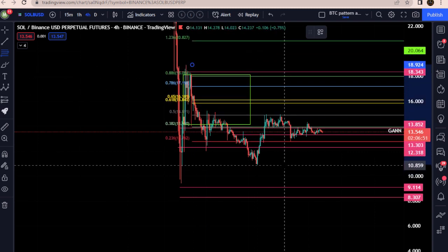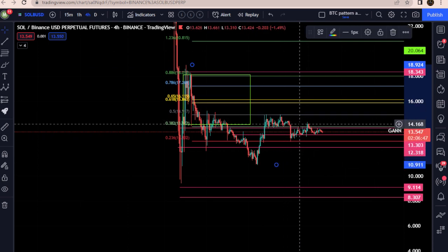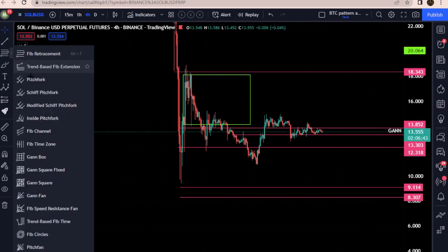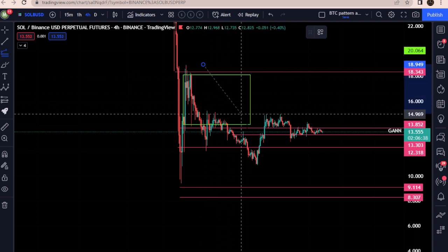This was our wave 1 all the way down here. Our wave 2 retraced to 0.5, which is fine, and now we're going for our wave 3. So I gave you targets to the upside, and I'm going to show you targets to the downside in case we're going down, so you know how far you can go.